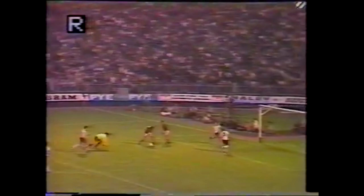And yes, when it looked as though England were breaking away, there was a lovely little chip there by Torocsik. Clemence came out, could only half save it. And in the end, it makes it 1-1.